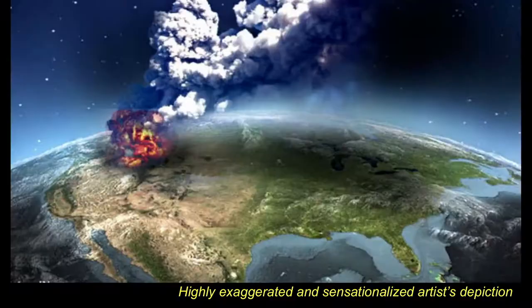Now, Yellowstone these days is perhaps best known as being a supervolcano. Okay. Well, there are no photographs of a supervolcanic eruption anywhere because the most recent one happened in New Zealand about 26,000 years ago. But it's not that hard to find highly sensationalized depictions of them on the internet, like in this image here.